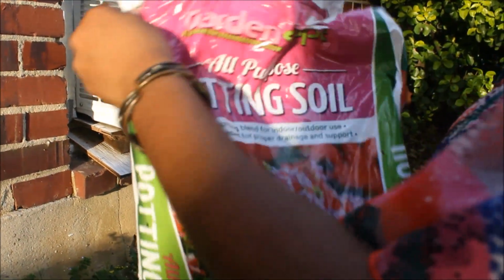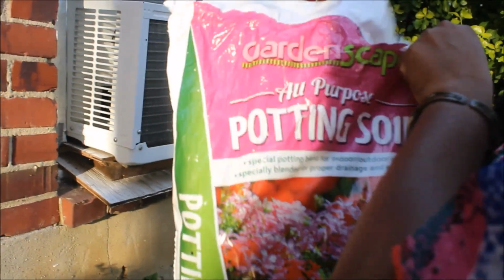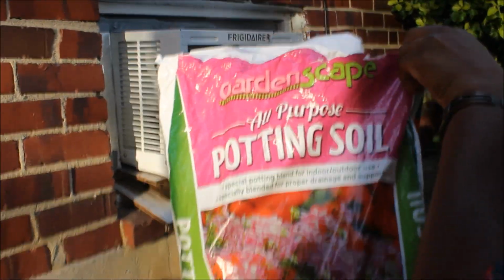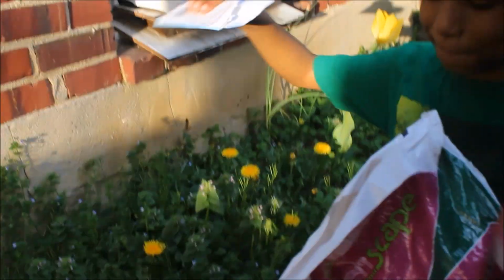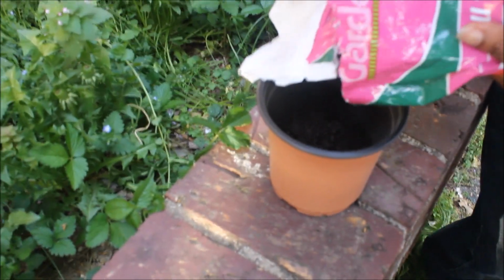Come here, Christopher. So we're gonna pour this soil. We got all of this from the Dollar Tree store, and it says all-purpose potting soil. All right, so let's get ready, baby. The breeze over here is really nice, though. First, Mommy's going to put half of it. Hold it, baby. Let me shake it a little bit.